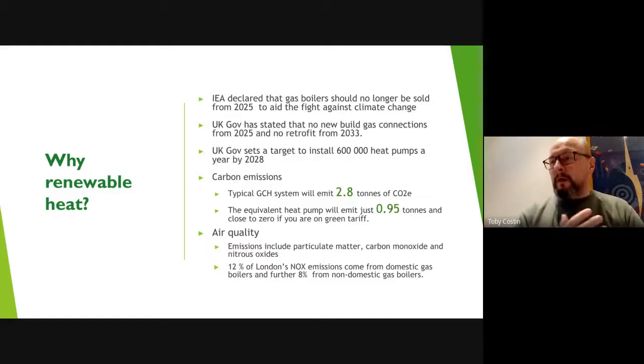That's a lot. When the average person's footprint is somewhere between 10 and 12 tons, your gas boiler is a big chunk. Then we're really having a big impact. Switching to a heat pump can bring that down to below a ton, and if you're on a green tariff and you're pumping green power into your heat pump, then obviously we're getting closer to 0. You'll be around about 0.1, and that reflects things like you need energy to start up a wind turbine, your solar PV needs an inverter that uses electricity. So there are costs to this generation.